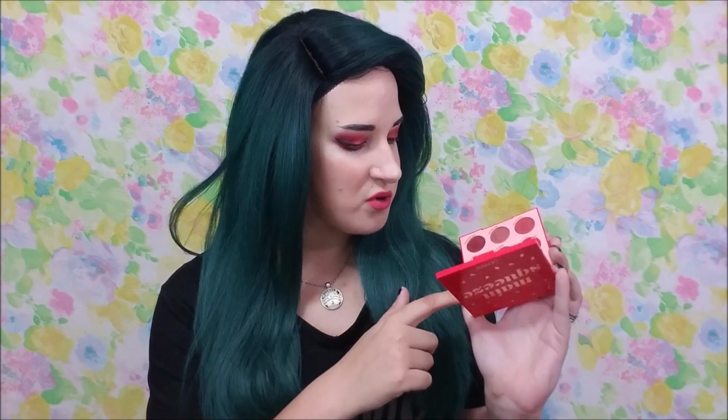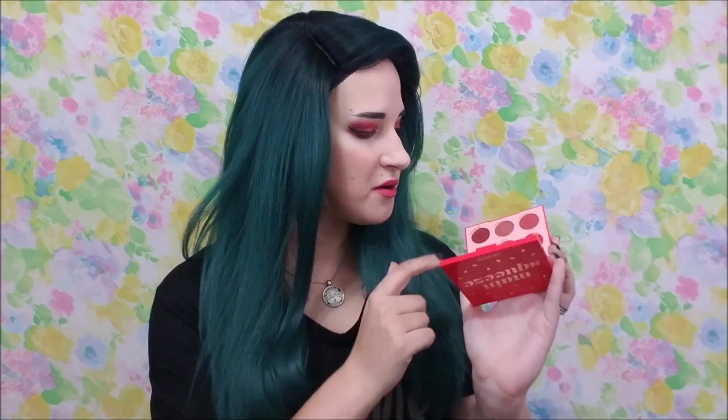You're getting 9 shadows at 1 gram a piece for a total of 9 grams. This is gonna run you $12, so it is a very inexpensive investment. And you are getting 5 mattes, 1 shimmer whatever going on, and then these ones are more metallic shimmers. Brought y'all in closer so you could see me sweat and so I can do you some swatches.